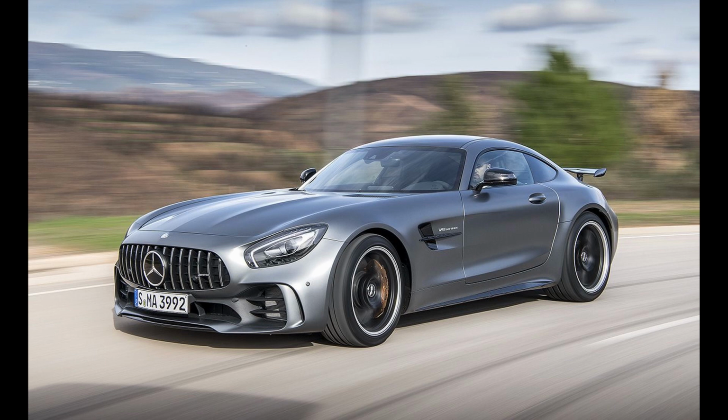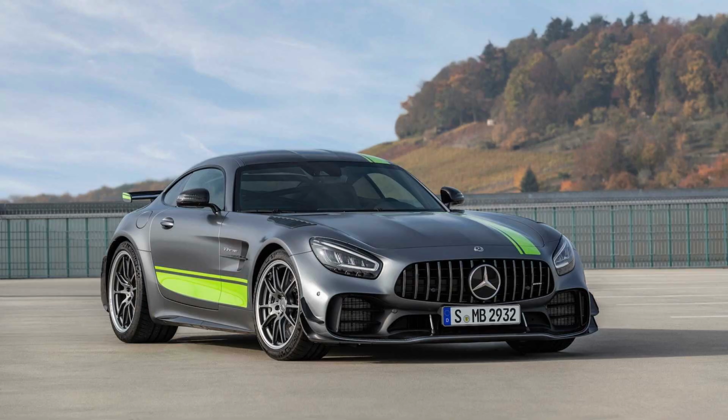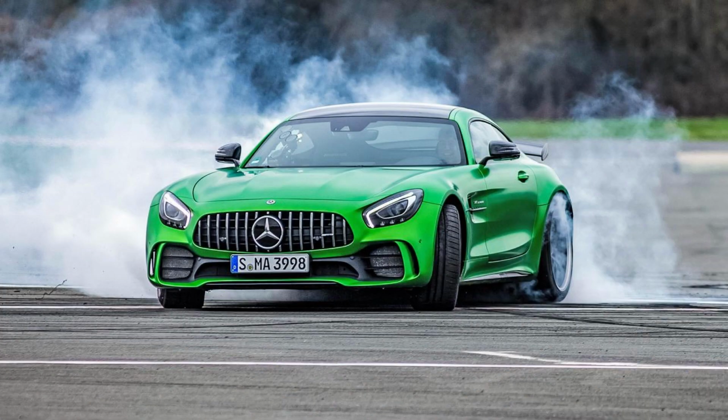The engine is in what Mercedes calls its Hot V configuration, which means that the exhaust manifolds in both turbos sit inside the V of the engine. This means that air travels into the turbos and then right into the engine, due to the very short piping. As a result, the GTR achieves instant power and eliminates turbo lag from the equation. The GTR can accelerate to 60 miles per hour in just 3.6 seconds and has a top speed of 198 miles per hour.